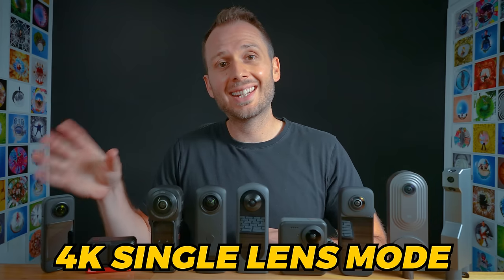Also, it is worth noting that the X3 is the only camera of the bunch that has a dedicated 4K single lens mode, whereas the others don't, except the One RS, but only when rebuilt with the 4K lens. Otherwise, you have to shoot in 360 with the rest of them.